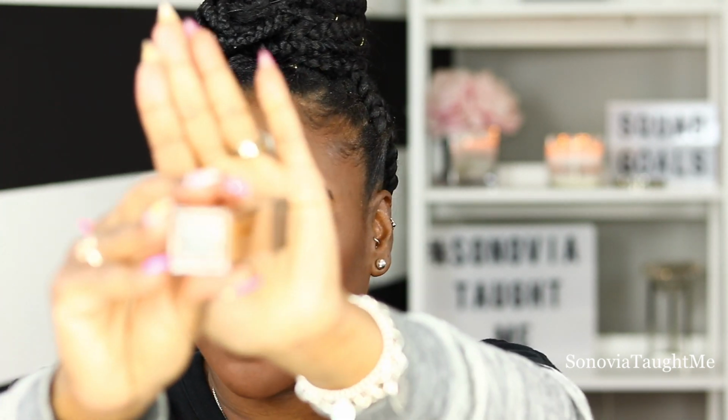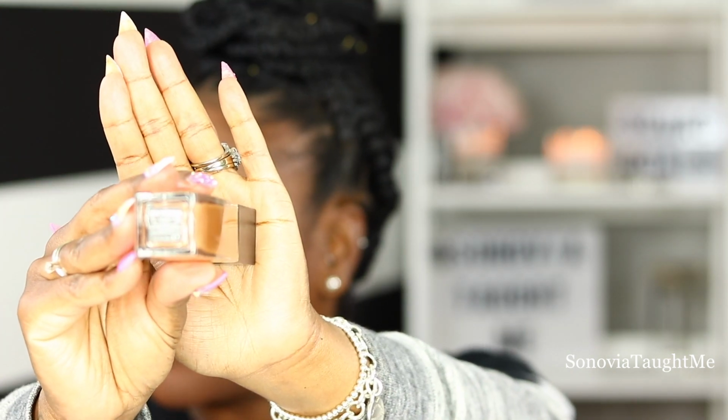I think I showed you guys samples of these, and I actually went through and purchased all the full-size bottles. So one of them is the NARS. This is the Natural Radiant Longwear Foundation. I love this. I really like it. And this is in the New Caledonia. This is my color here. Will it pick up?